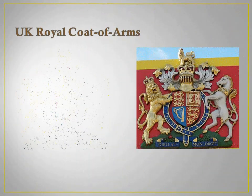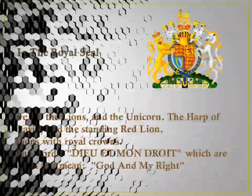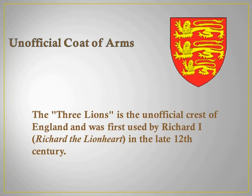United Kingdom Royal Coat of Arms. Unofficial coat of arms. The three lions is the unofficial crest of England and was first used by Richard I in the late 12th century.